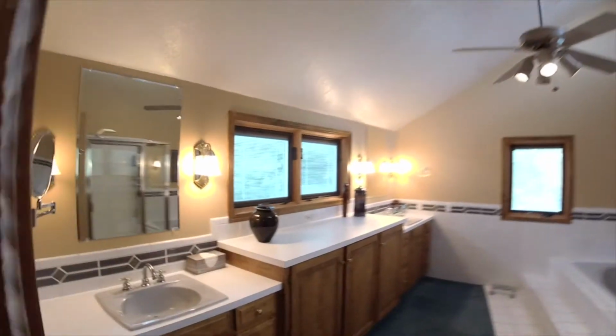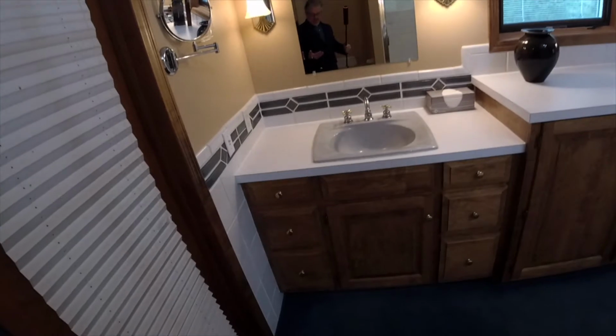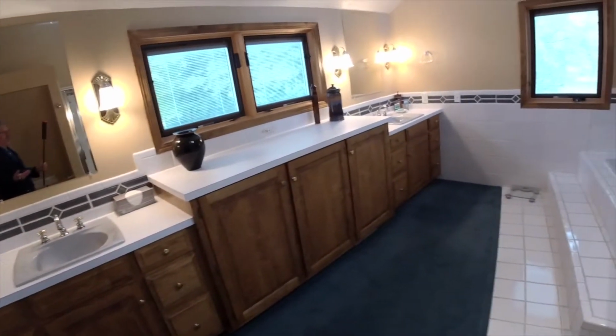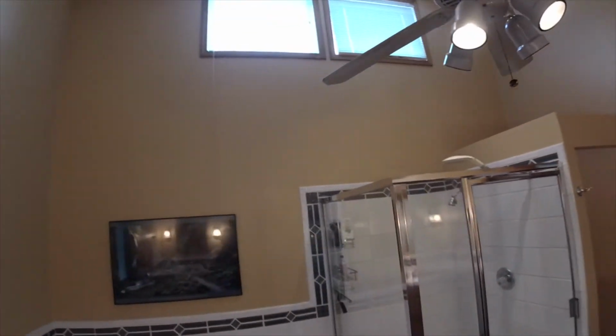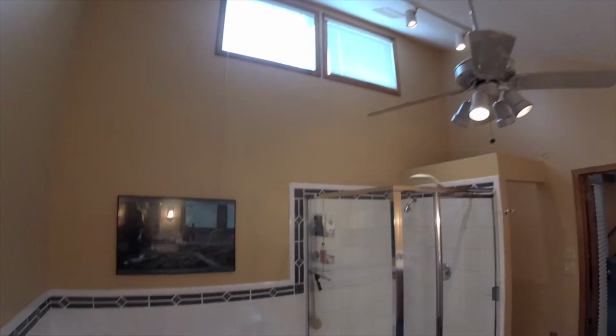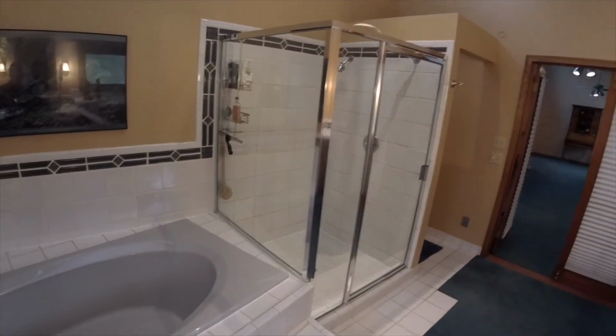Now to the master bath. So there's carpeting and tile in here. You see double sinks. Plenty of storage here. And again, you see these lights, natural light coming in. You have a huge soaker tub and the tile, and then a large shower area. All right. This would be to the side yard and then 55th Street.